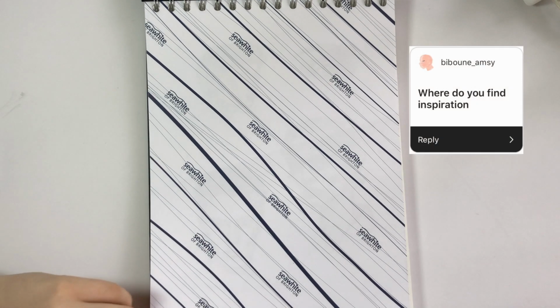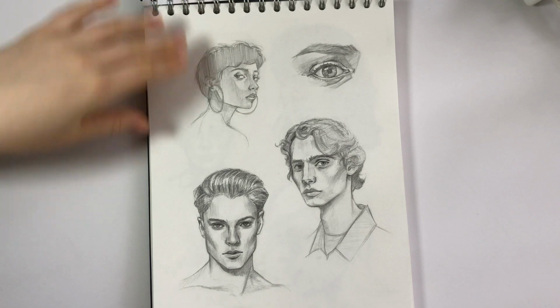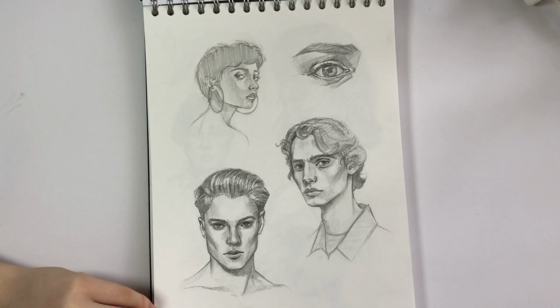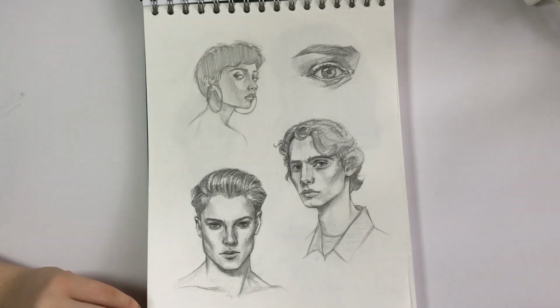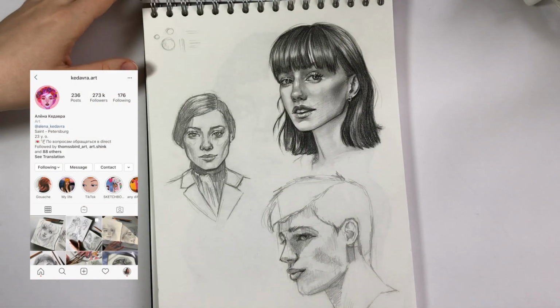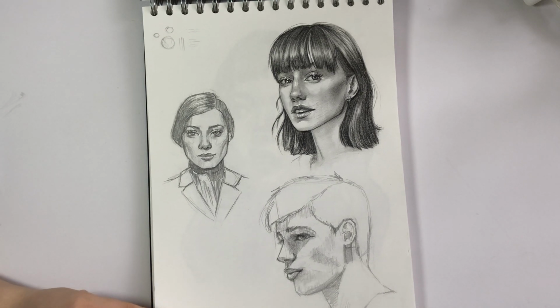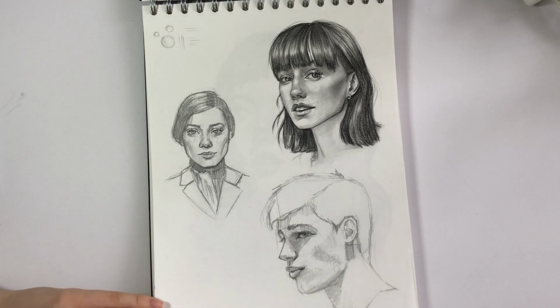Yeah. Where do you find inspiration? I would say that the biggest chunk of my inspiration comes from artists on Instagram. Some of my favorite artists currently are Humid Peach, Cadavra.art, and Alpe_FA. I don't know if I pronounced that right, but I'll link all of their links below.